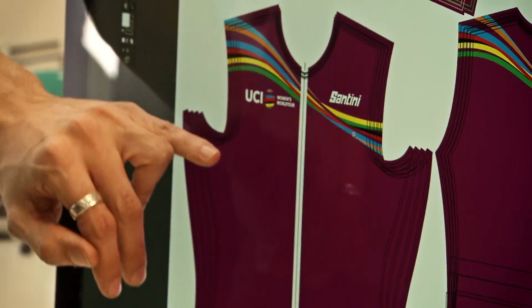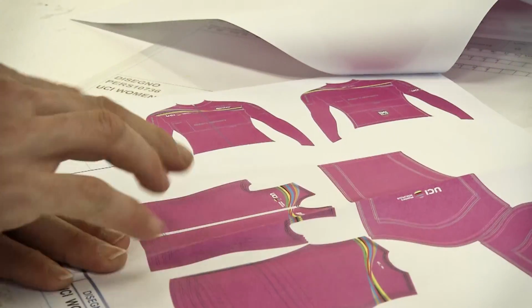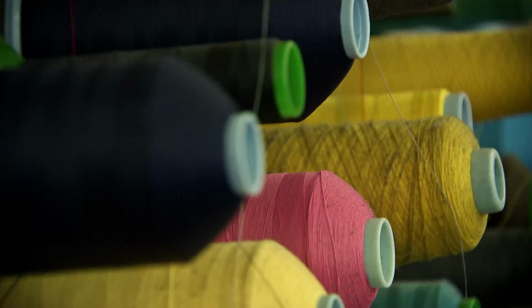As with all designs, they would start here on a computer, and the design drafts would be created. Once the UCI are completely happy, then we can proceed to printing the actual designs themselves, and after the designs go from the printing phase, they are sublimated onto the material and then manufactured.